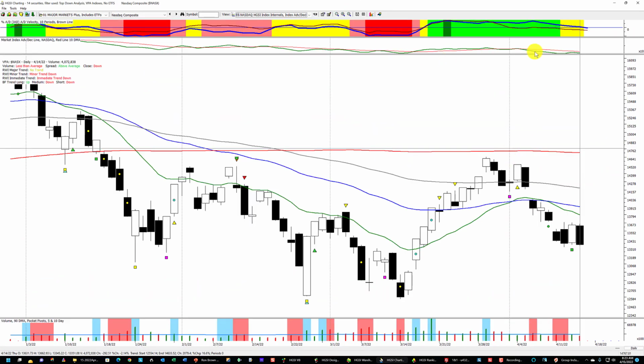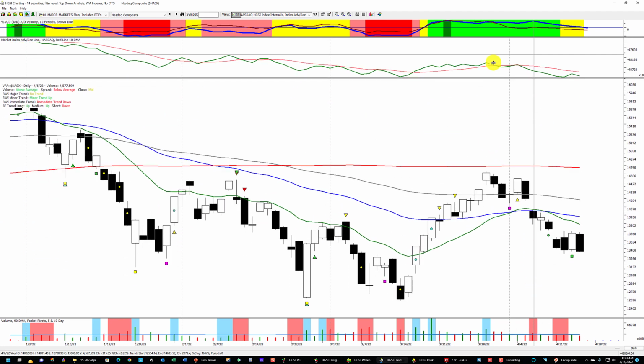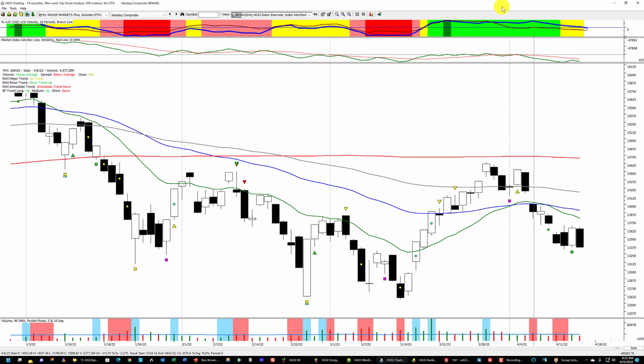Let's look at one more. I'll look at chart number 3. This shows the advanced decline line in the NASDAQ, and you can see that it's clearly going down, but on lighter volume. It's just people are frozen. The average investor is, anyway.